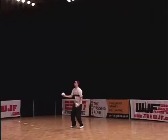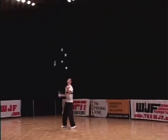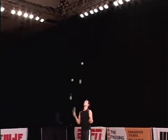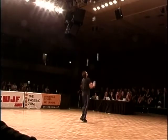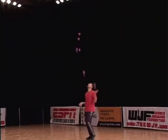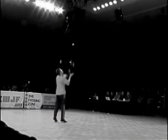Now in the 7-ball freestyle competition, you have 90 seconds to land your most difficult move. Very few competitors do any 7-ball moves in competition, so this gives them an opportunity to really push themselves, as drops do not count against them. Only what you do successfully counts. Thomas, however, is arguably the best 7-ball juggler in the world, demonstrating 2 different moves and winning the 7-ball freestyle competition. Look at these moves.